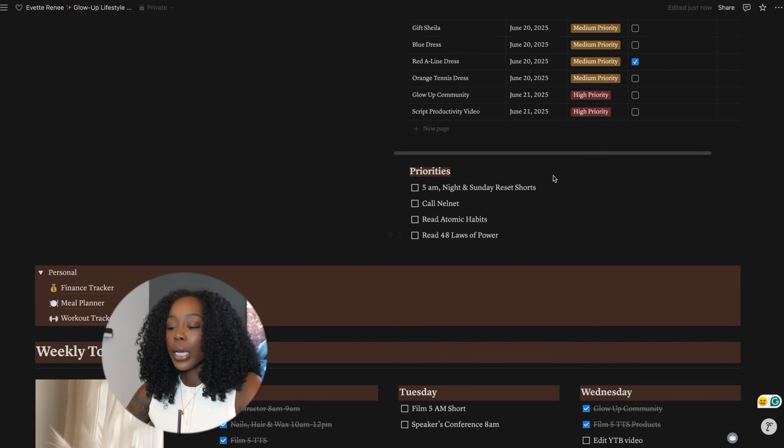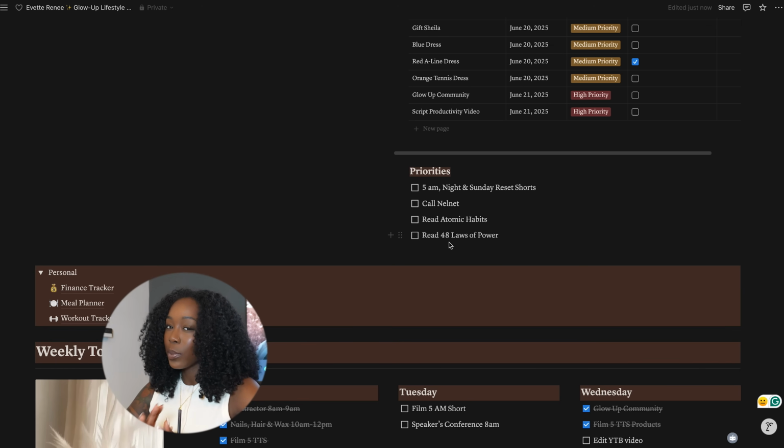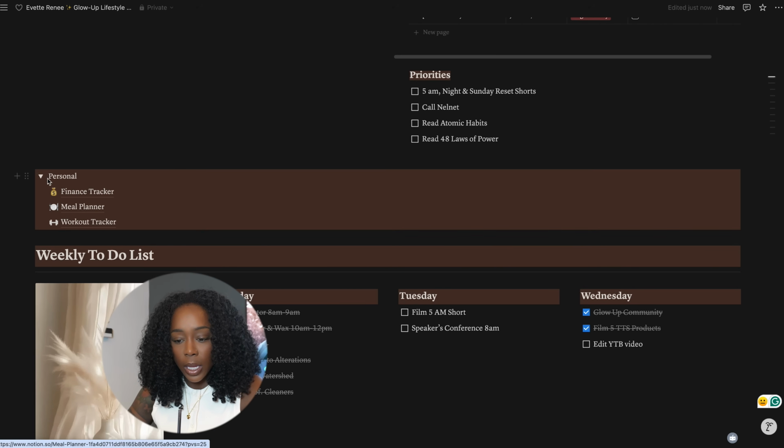Scrolling down, here is a priority section. These are kind of things that don't necessarily have a date, but they do need to be addressed. They do need to be done. And it's just something I see. It's a reminder, the priorities list. Priorities, but they don't necessarily have a specific deadline. I'm gonna get to this part in a moment. These are some more pages within the template that I do use as I plan my week, but I'll get back to that.